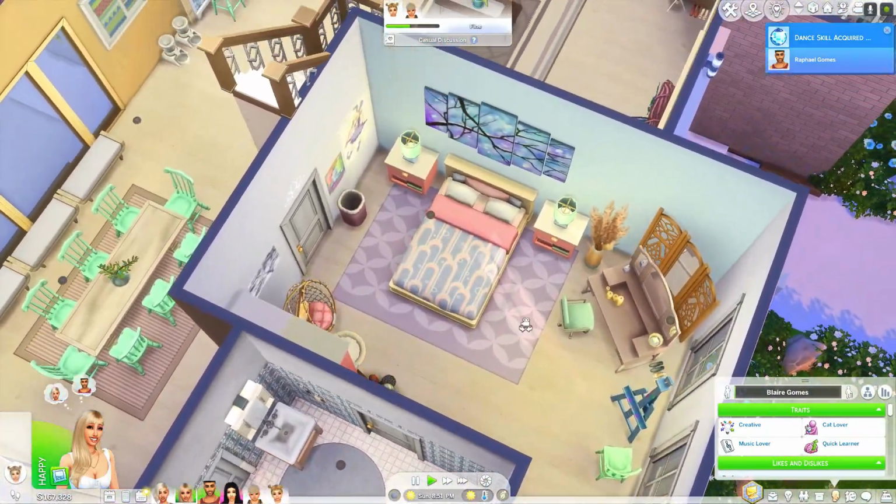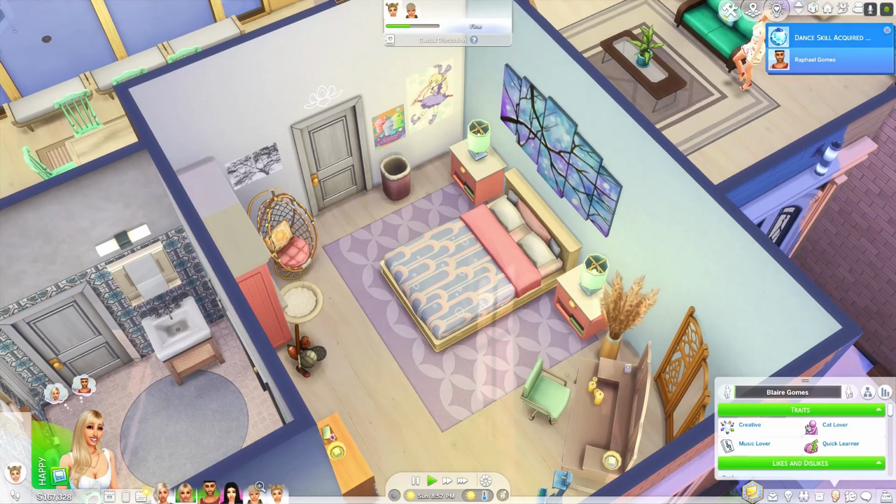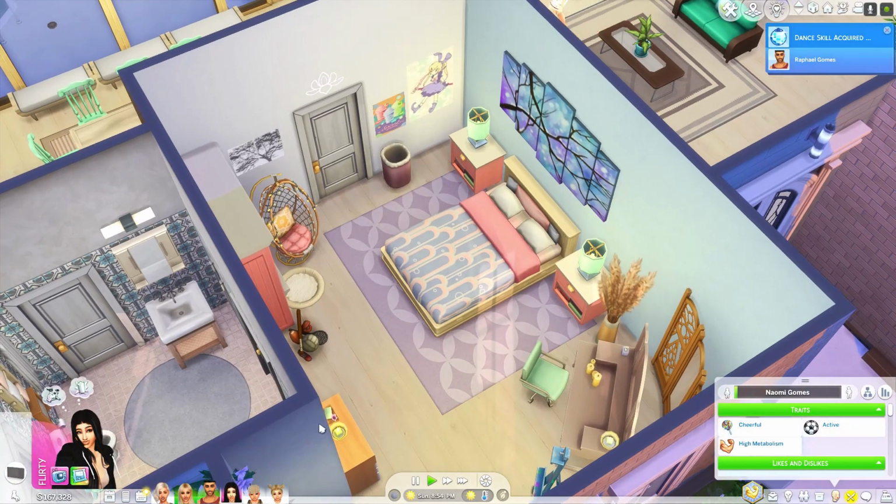I think this is her bedroom, which I thought was a little odd because she wears a lot of black and her hair is like black and stuff like that.